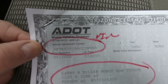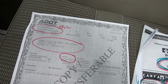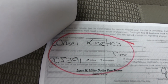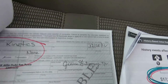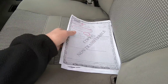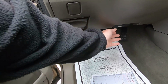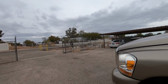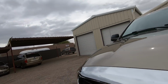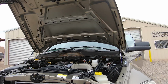There's the Arizona title. There's the VIN, Larry Miller. It was issued to Larry Miller 1/2/2019, January 2nd. And they signed it to us, Wheel Kinetics, on 12/28, right? That's when we were assigned the truck. That's when we bought it, 12/28. So they actually got the title issued to them after we bought it.